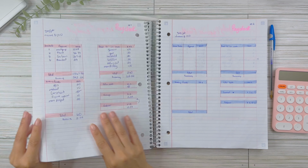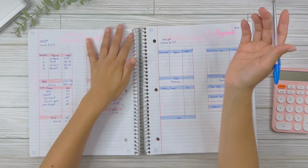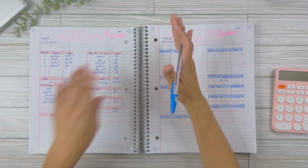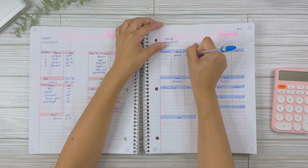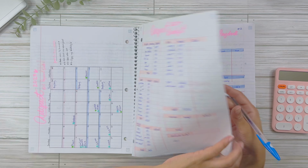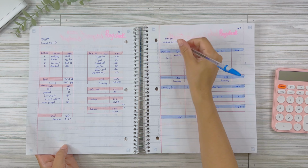Alrighty. So the very first thing that I always deduct is my mortgage, is my housing expense. So it's housing. I always take out half of my housing expense on every paycheck, and that is $10.49. Then from there will be my Discover card, which is due on the 12th.